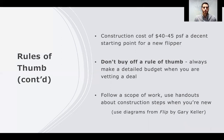You want to follow a scope of work. And I recommend using handouts about construction steps when you're newer. I've got a couple pictures of diagrams that I'd recommend. There's an awesome book called Flip by Gary Keller. It's one of the first books I read when I was starting flipping properties and renovating some of my rental properties. It has some really good diagrams that explain this construction process and break down in order what you should do.